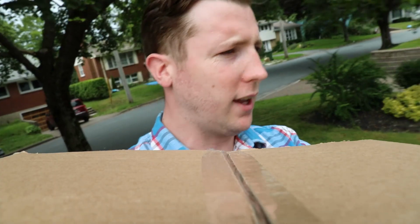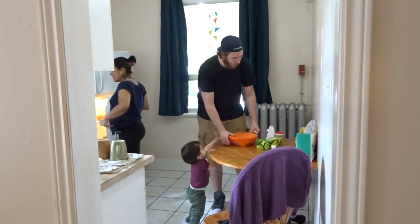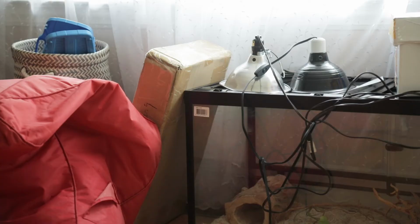Our last place was a one-bedroom apartment and it was just absolutely tiny, cramped, dark. There was no space for anything. Barely even any space for us. But that's about to change. Our new place is big and bright and open and has space. We actually have space. But one thing that people keep telling us is that with great space comes great responsibility.